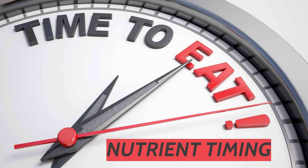Having circulating insulin can actually inhibit us from liberating body fat for a longer period of time than if we didn't have the insulin at all. And this is simply because the body is not a perfectly timed machine and sometimes will produce a little bit more insulin than is actually required. However, in the meal that contains carbohydrates, we will have an increase in insulin.